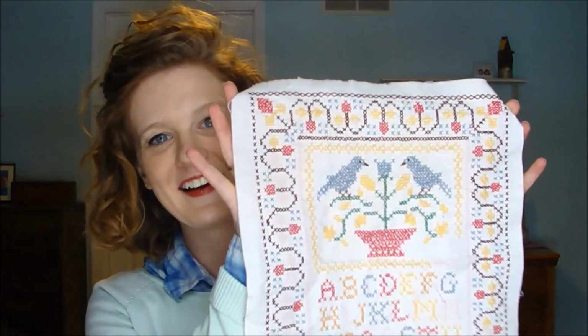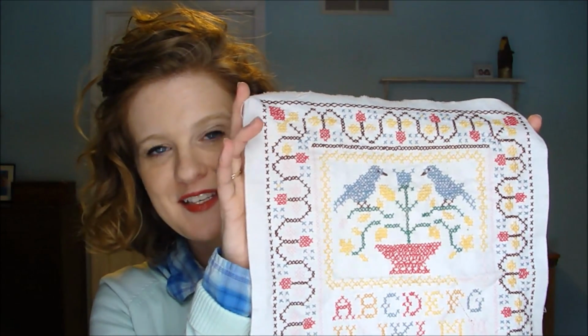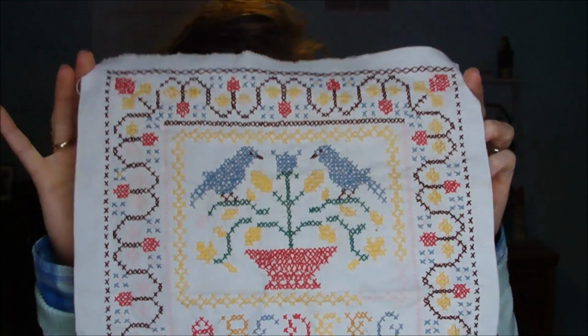Okay, this piece is kind of a mess, but I think it's really cute. It is this little alphabet sampler. It's obviously stamped. And it's not finished, which I just realized the other night. I was making a centerpiece. We were having people over and I was decorating the table and I put this in the middle, under the salt and pepper.